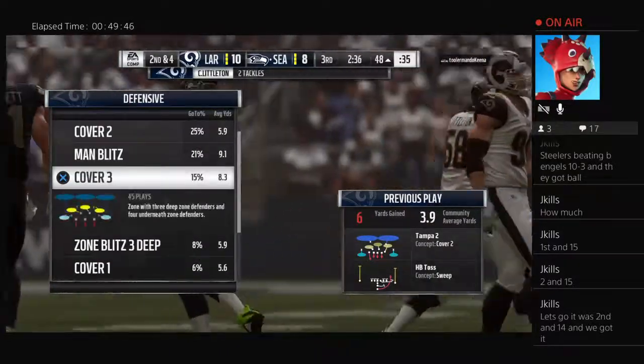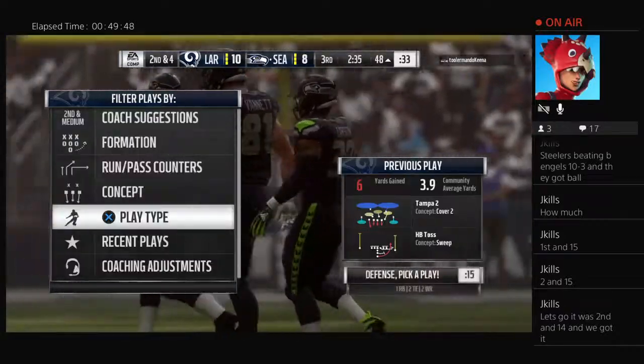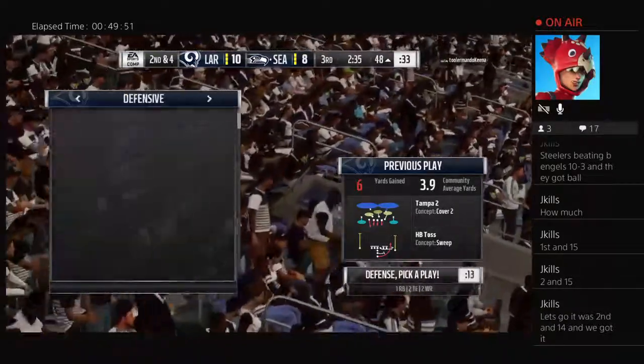Let's go. Let's go, Steelers. It's a 6-yard gain on the ground, and that'll make it 2nd and 4. I need the Steelers to win, even though that's not my team.